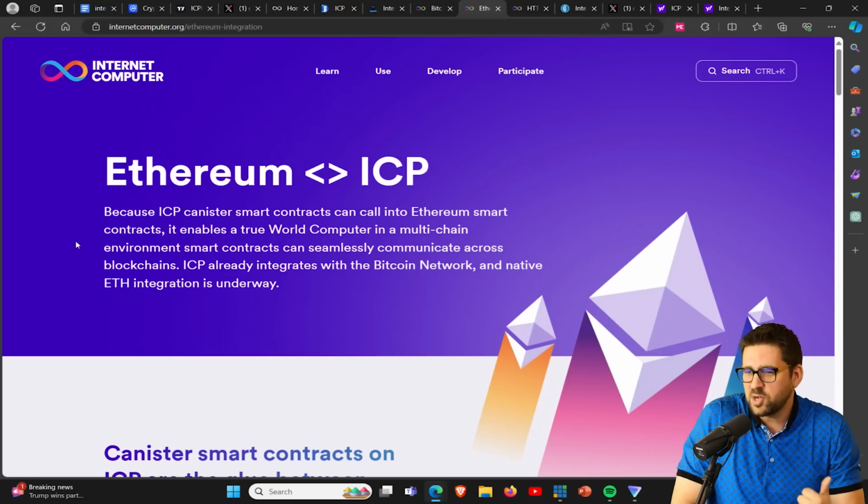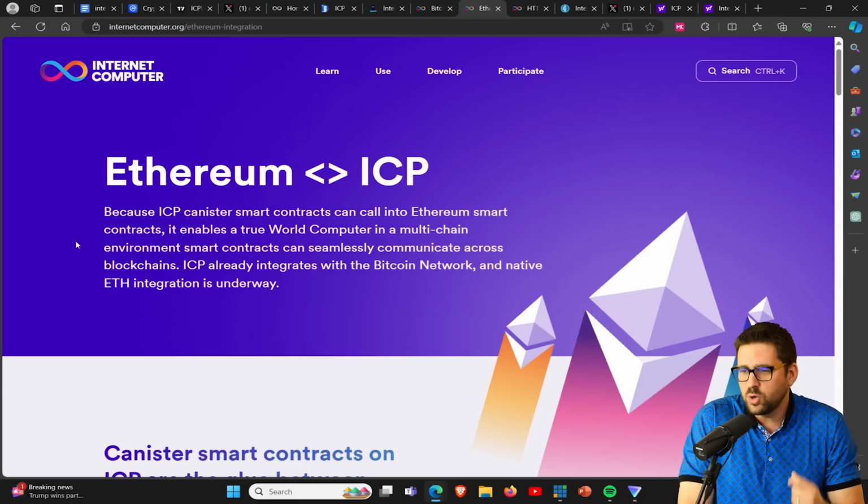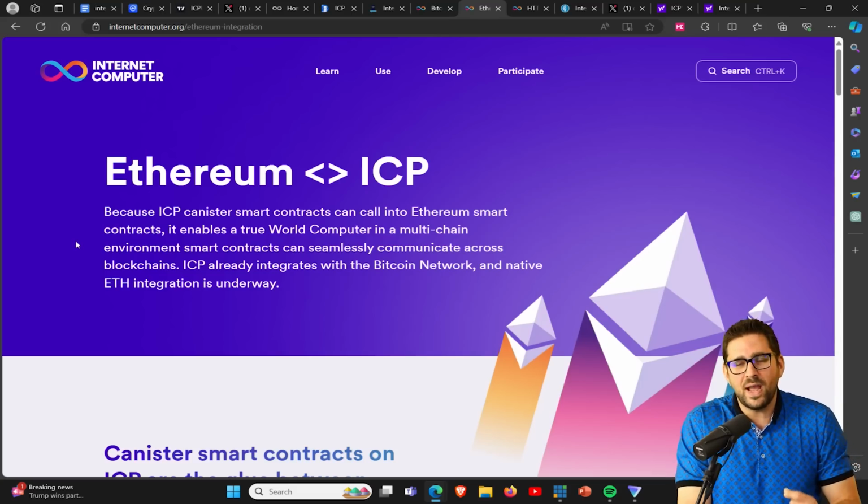Also, Ethereum. Because ICP canister smart contracts can call into Ethereum smart contracts, it enables a true world computer in a multi-chain environment. Smart contracts can seamlessly communicate across blockchains. ICP already integrates with the Bitcoin network, and native ETH integration is underway. Why is this important? Because ETH is the liquidity king, right?